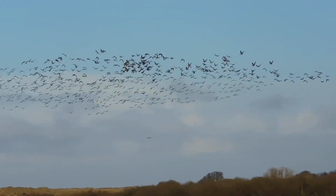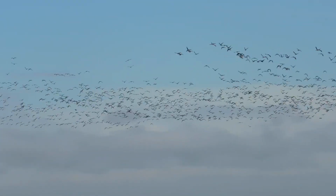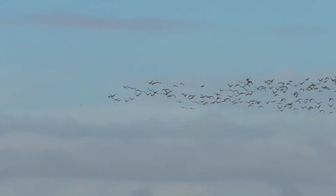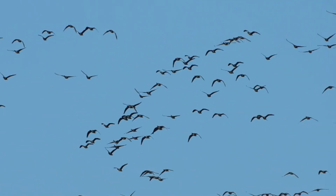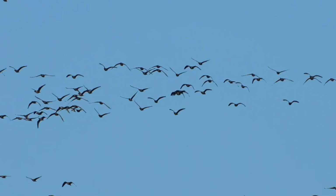I always stand behind the car so that they're not spooked by me or wildlife. I just use my car to hide behind. So I don't know what spooked them to take off. Perhaps they did spot me, I don't know. But I'm on a road and there are cars going past, so it could be that.